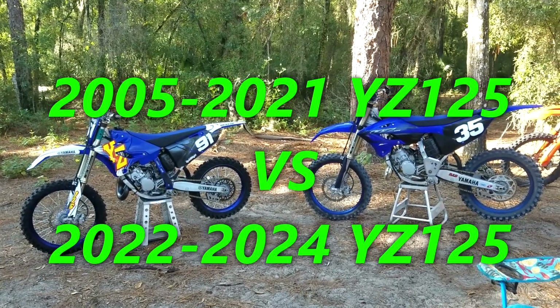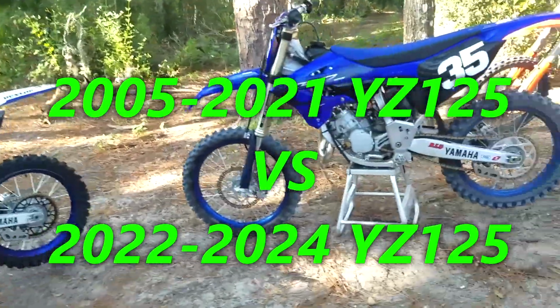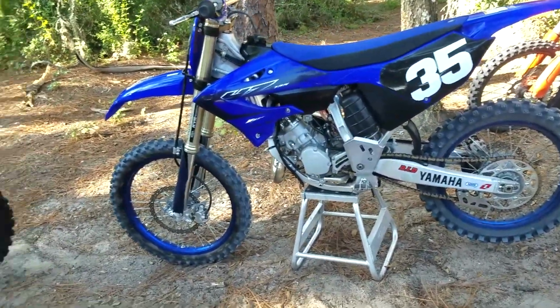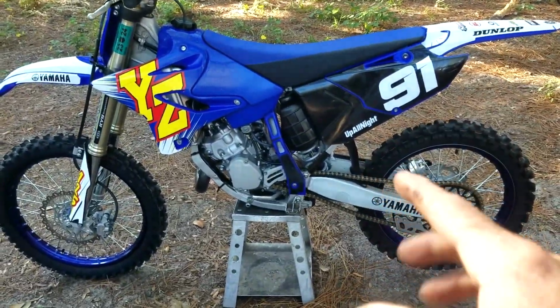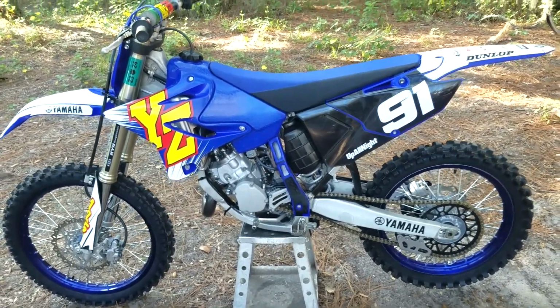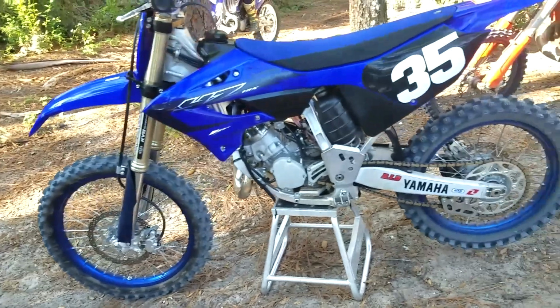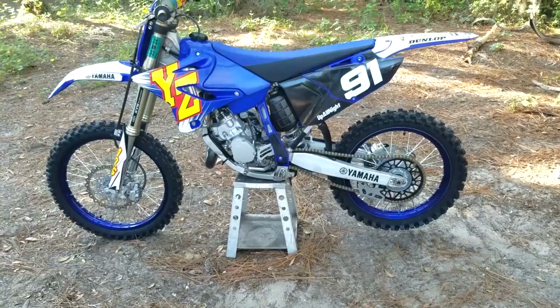Here we are, guys. 2021 YZ125 versus the 2023 YZ125. This one today is going to represent the 2005 to 2021. They're pretty much the same bikes with modest changes here and there throughout the years. And this one's pretty much going to represent the 2022 to 2024 YZ125.